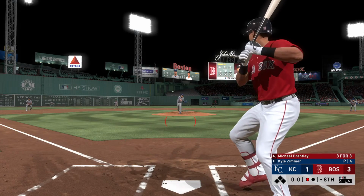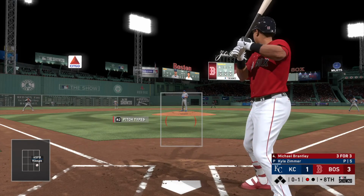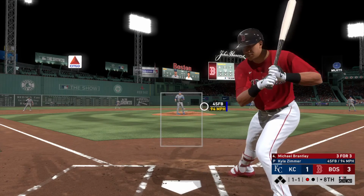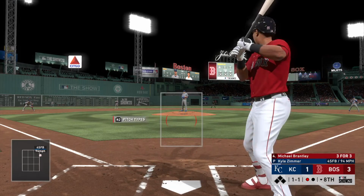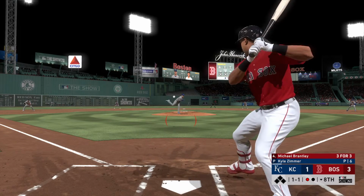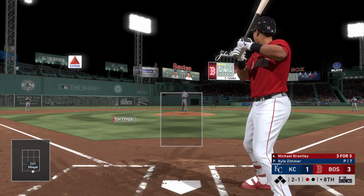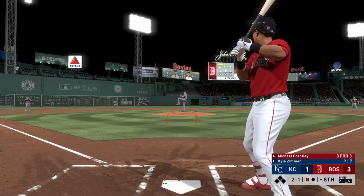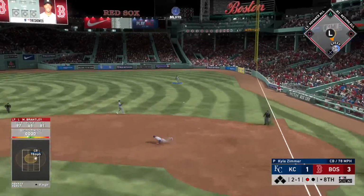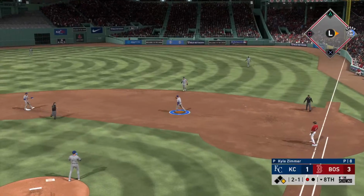First pitch on its way. Michael Brantley is at the plate as he takes a called strike 1. 1 out, nobody on. 1-1. Now a good pitch around the knees, but it doesn't quite catch the bottom of the zone. The 2-1. Drilled to the right side. A diving try, but he can't haul it in. It's through for a base hit.